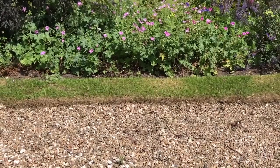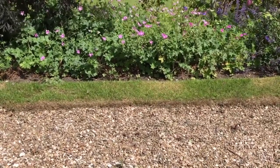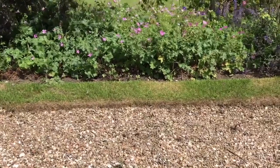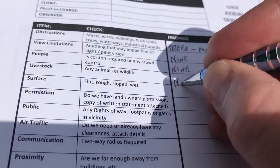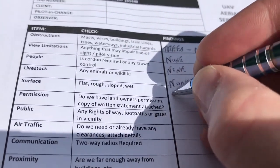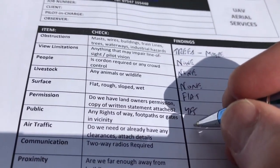No, nothing that's going to block my line of sight today. Nope, none. I can keep away from the trees. Cordon, none. Animals and wildlife, I've got a none. Flat, yeah. Permission, yes. Owner wants me here.